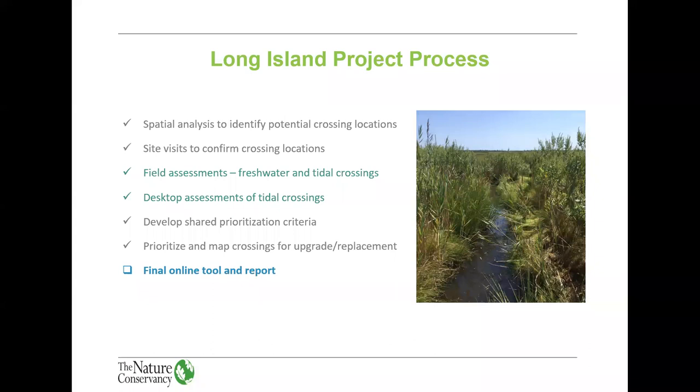So for the freshwater assessments, we use the NAC protocols, which is, for those of you that aren't familiar, a broad 13-state region. They're the generally accepted protocols that are used across those regions for getting an aquatic barrier score as well as some other scores. And then we use the New Hampshire protocols for the tidal crossing assessments.